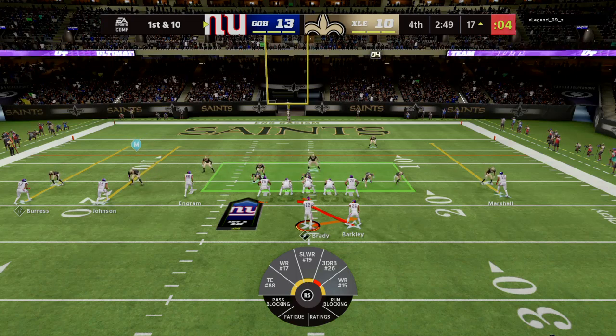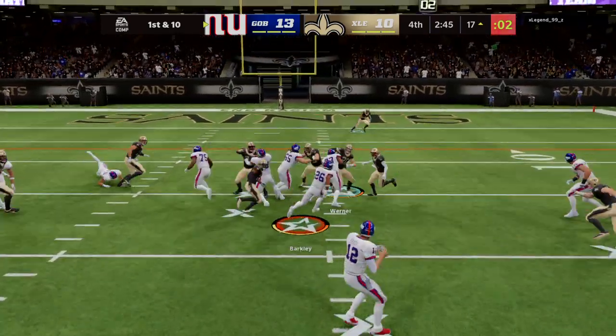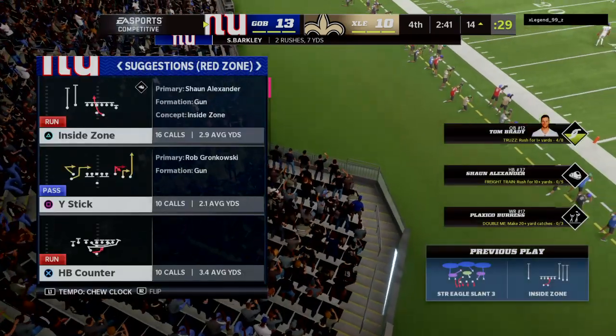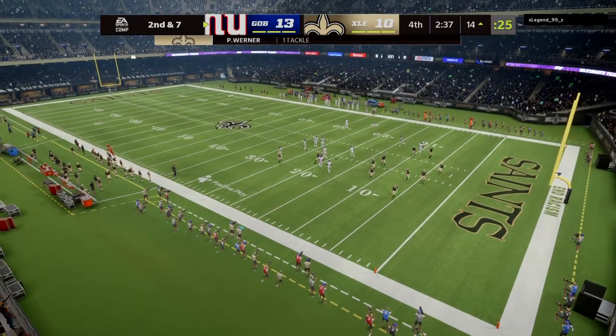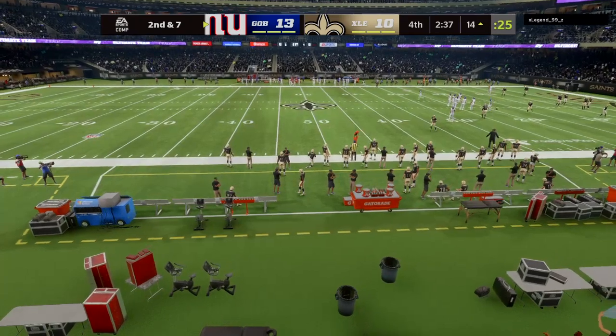Out of the shotgun. They run with Barkley. And he'll get about 3 as he's taken down at the 14-yard line. Able to stay in bounds, so the clock keeps rolling. And this defense right now backed up in the red zone. Another touchdown, it's over. They've got to stand tall quickly. Been in this spot before.